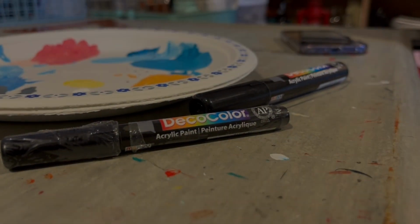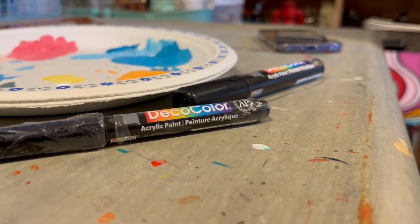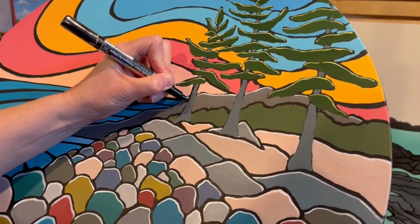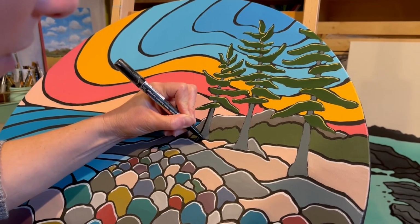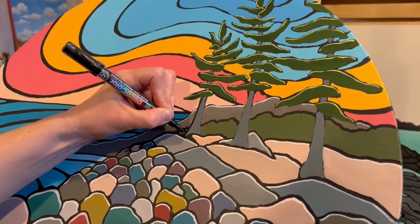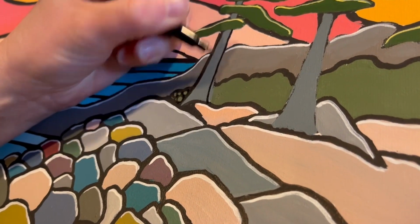So the paint pen, my bushes, I like to do little circles on them so they look bushy. And outline the trees as they're all dry. Yeah. So anywhere that might be a little bit uneven, and then I'll let go. And so all my bushes here are gonna have those.